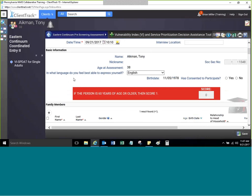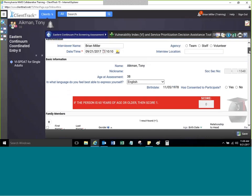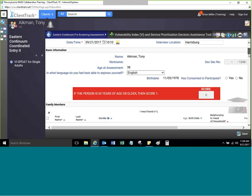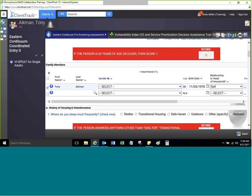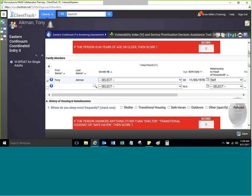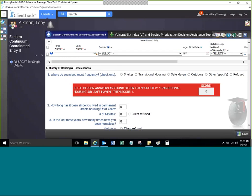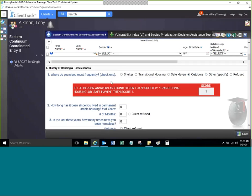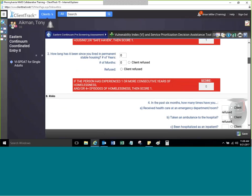But what the system does, it is broken down into sections, and you do go through and answer the information the best that you can. And what the system does is it has scoring sections, as well as, I believe they call them domains, where as you answer the questions, as you can see here, I answered safe haven, it stayed at 0, but if I answer outdoors or other, which it asks to specify, it does change to 1. So the system actually does score on the fly, so you can build the score as you are answering the questions, and it does that pretty much all through the sections.